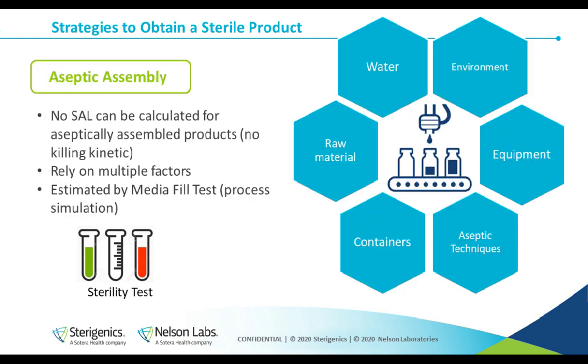For the aseptic assembly, there really you cannot calculate any SAL. So you cannot calculate any sterility assurance level because it relies on multiple factors. So here I listed some of them. You see, for example, the equipment, the environment, the initial contamination of your raw material, the aseptic techniques. I could add also the technicians, etc. So really, you cannot calculate anything.